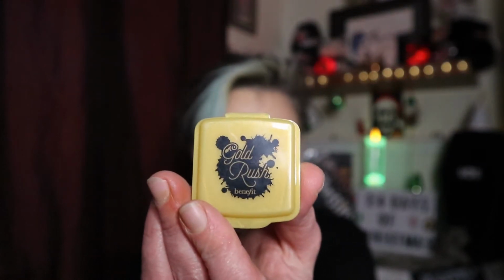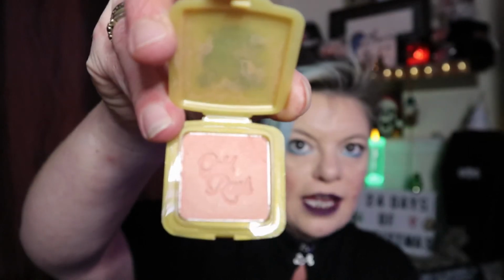The next one that I am keeping is a Benefit one. This is the Gold Rush. This is a little mini, and I believe I got this, was it in a Birchbox recently? Might have been. Oops, I've just found it trying to escape out the componentry. Again, this is a nice sort of peachy toned blusher. This has got a little bit of a golden reflex in it, but it is mainly matte, so it is very, very gentle. Again, that'll be kept and back in the bag.